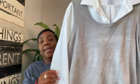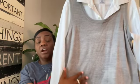So this is by a brand called Brooks Brothers. And now I paired this with this gray sweater vest. This is by a brand called Designer's Original. And you know, these sweater vests are trending this season. Y'all know I'm not a trendy girl, but sometimes if I find a trend and I happen to like it, I'm like, oh, let me get that.